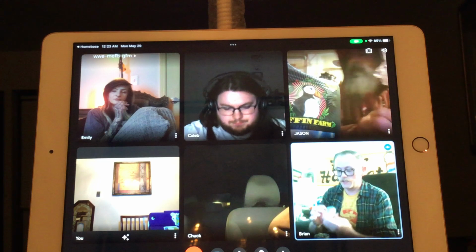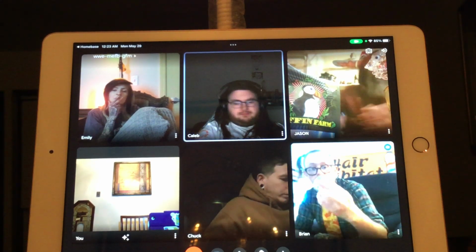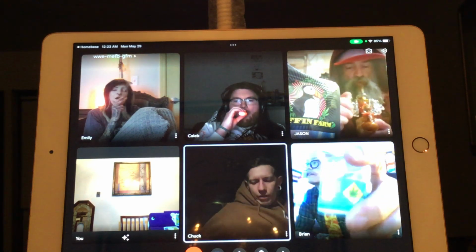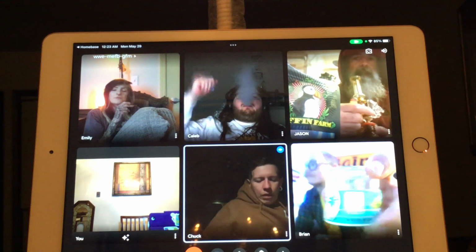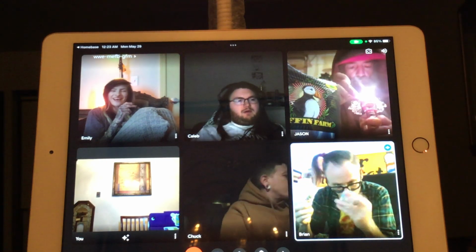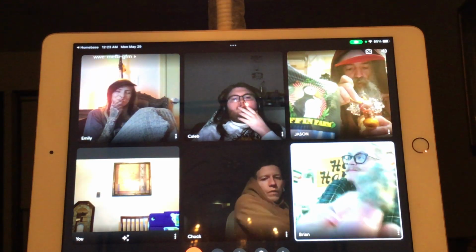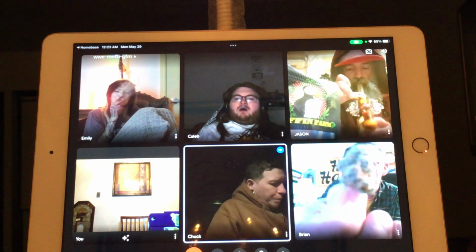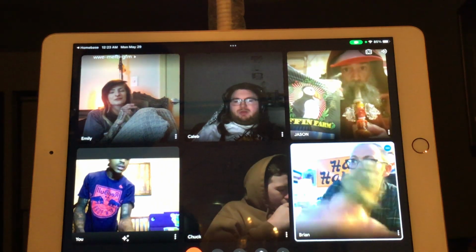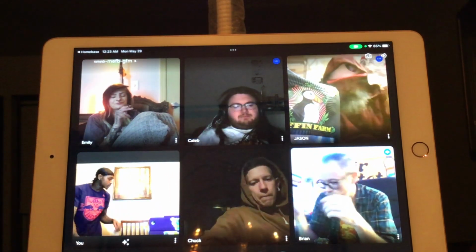So I got Bay Dream. There we go. 54.50. And it's a cross of Blue Dream and Bay 11. It's not focusing. So pretty. It's got tons of little orange there, the way Blue Dream usually does.